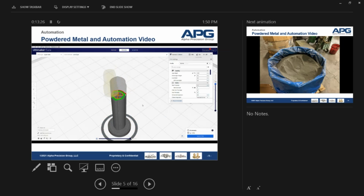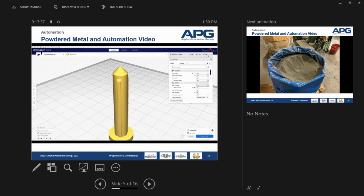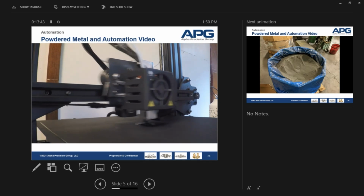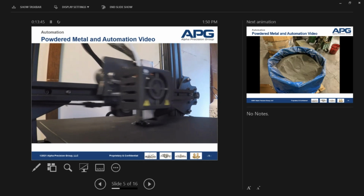And right here is actually showing you exactly what the printer head would do. This is a pretty unique software. So here's actually my printer printing, did a little time lapse of it. As you can see, just started right at the bottom and it's gonna build this up layer by layer.